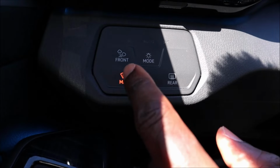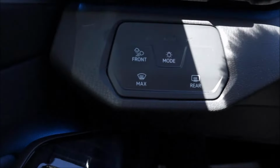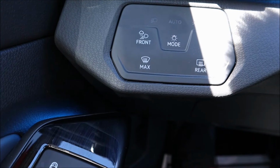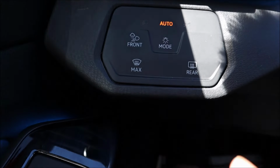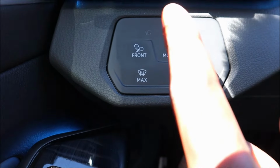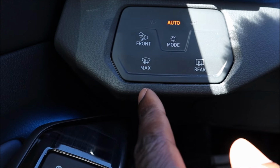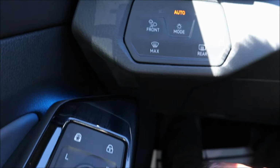Now, this is a haptic touch, okay? So it's not an actual physical button. It's by haptic pressing. So if you press this, you can see it. I don't necessarily click it, but it makes a noise, and it shows you while illuminating that it has been pressed. So that does your lighting controls here, right here for mode, and right there for the front. You also have your HVAC for your max front and max rear on this side as well.